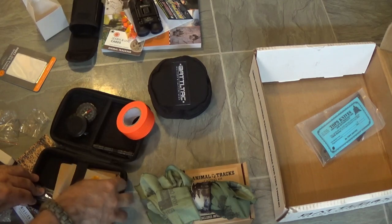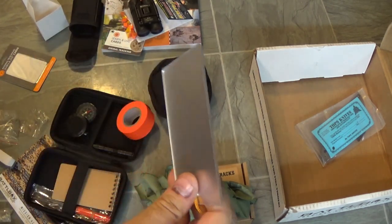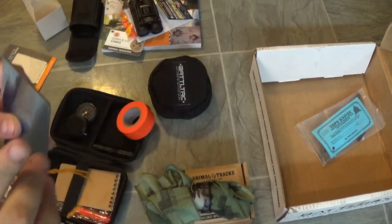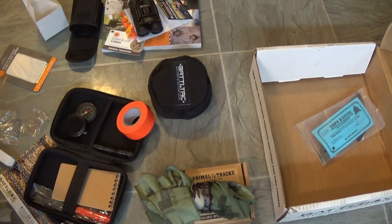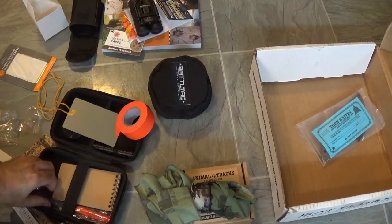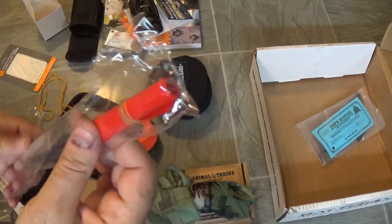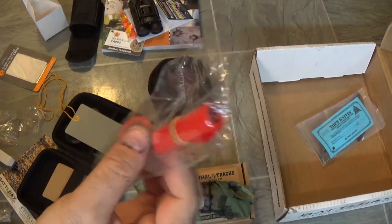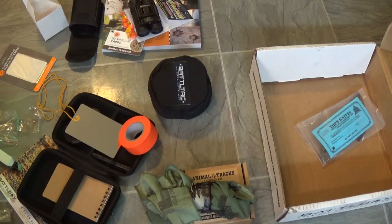We've got a small signal mirror. You can use it for other things too, besides signaling, but let's see if we can get the protective goo off of it. It's actually a double-sided mirror. We got some little marker flags, so you can put this next to your favorite tracks. You want to see the marker flags?